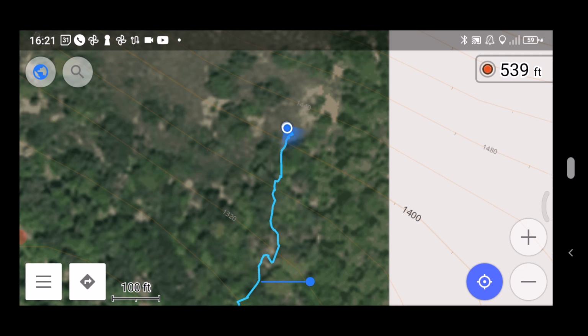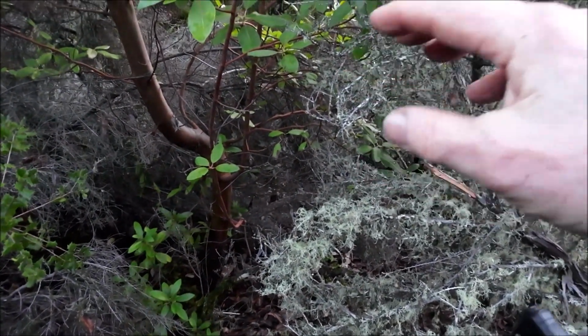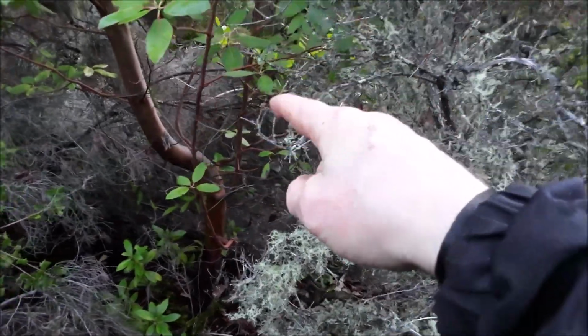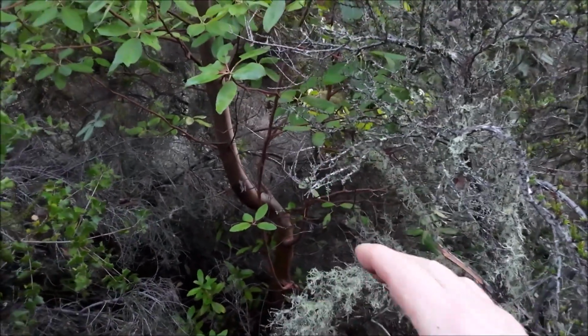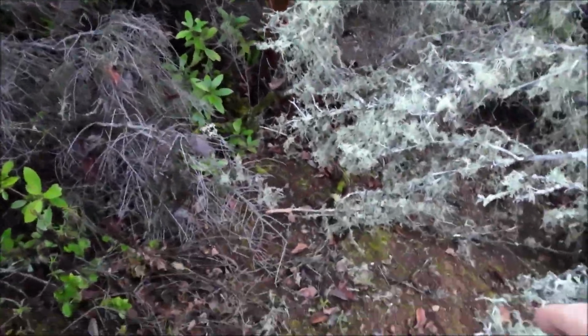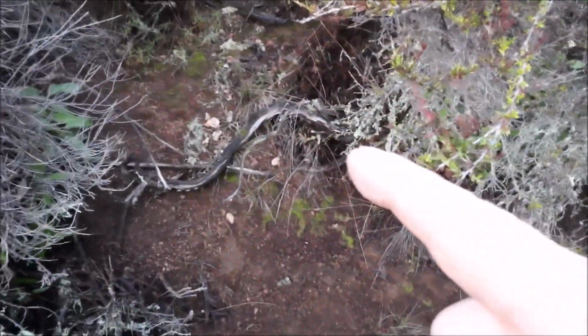Let me show you what this looks like on the camera. Okay, so that open stretch of ground I was going up ended just a ways down here. There's a madrone tree, a young madrone here. And then I followed like a faint game trail up through there. I think it kind of continues here.